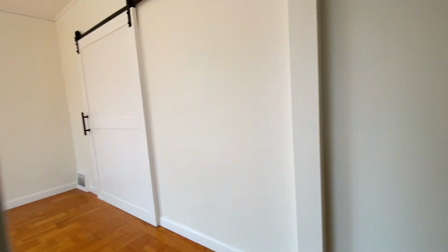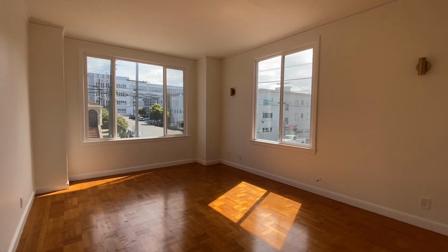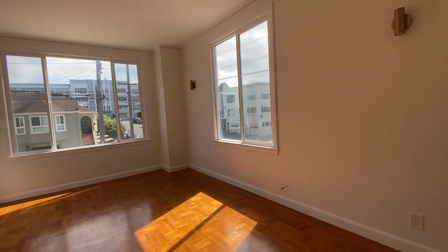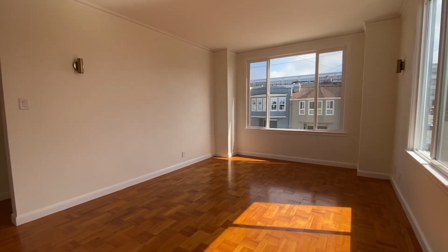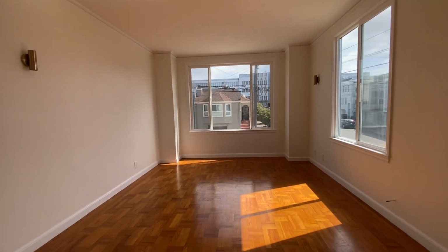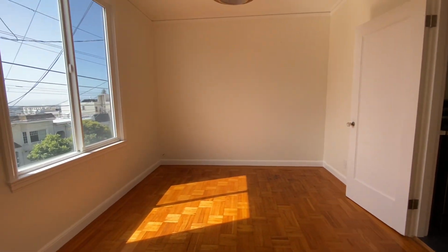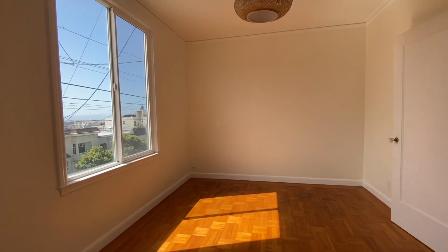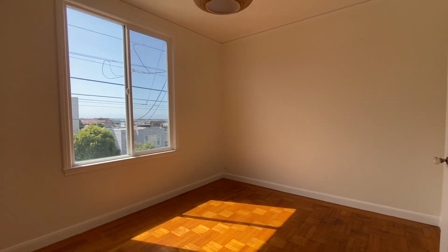Okay, so here is a beautiful living room. This is a corner unit. This gets the most sunlight here. Nice, spacious room. You also have barn doors that separate this dining room or converted second bedroom.